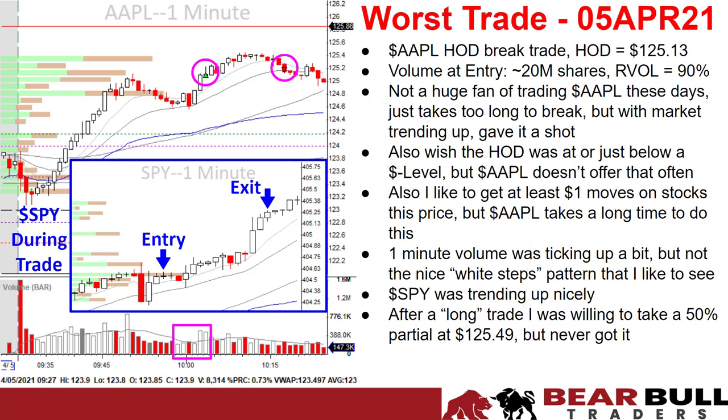And I was in it for a while. This is a long time for me. Maybe for some other traders this is not, but this is maybe 10, 12 minutes of trading time. And I knew I wasn't going to get that fast $1 move, just like I thought.